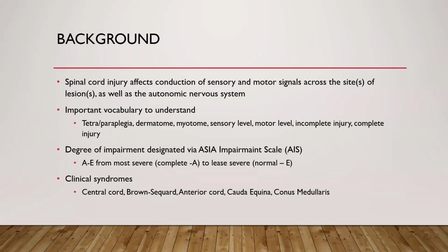So anytime you have any kind of suspicion for that, the first thing you need to do is of course get a good exam, your own exam, but then you definitely want to get an MRI and go from there. And it's good to know that both of these syndromes exist, but like we mentioned, they're somewhat urgent emergencies. So we need to first find out what's going on and get them to surgery as soon as we can.